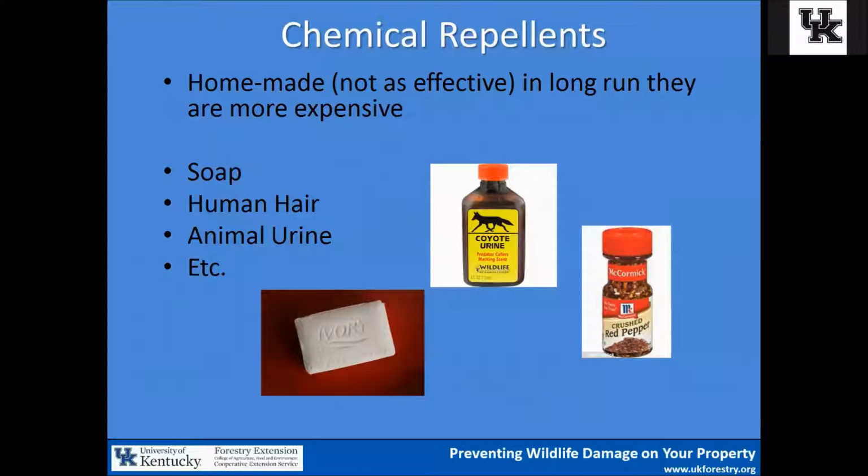There's a lot of homemade remedies as well, and these kind of go off that smell response mostly. Some of them include soap, Ivory soap, human hair, animal urine. Some folks will put out coyote urine, wolf urine, red peppers. There's no true scientific evidence behind this being more effective than any other deterrent, or effective at all in some cases. However, the reason they may or may not be effective is it's something different, new to the animal in the environment. They don't necessarily know how to respond to it, and therefore they're going to be wary of it. So it will probably buy a few days, a few weeks, but in the long run, it's not an end-all, be-all.